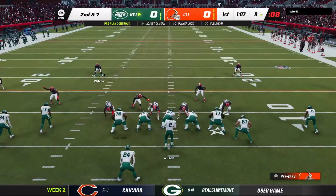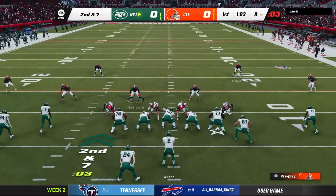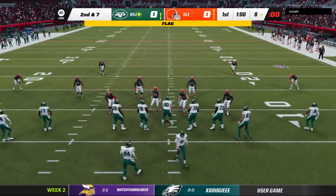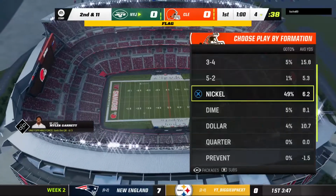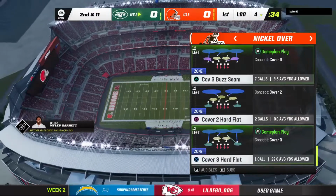Second and 7. And now we're going to get a delay of game. And that's going to back him up halfway. Just a little too lackadaisical, Charles, and they didn't get up and snap the ball in time.